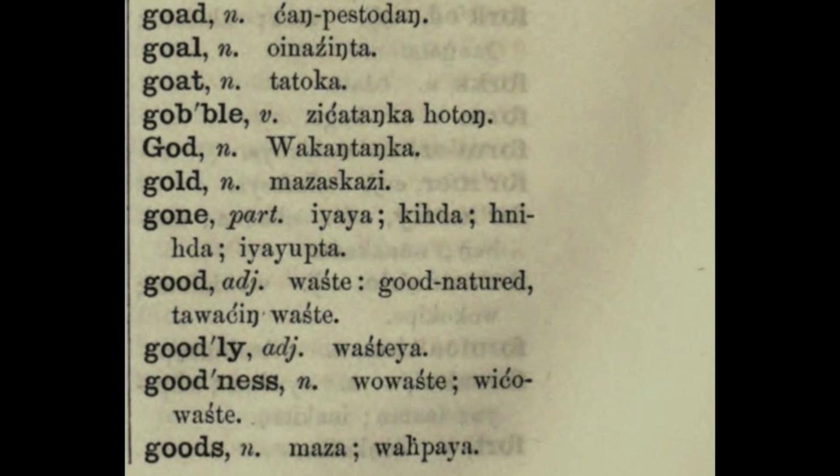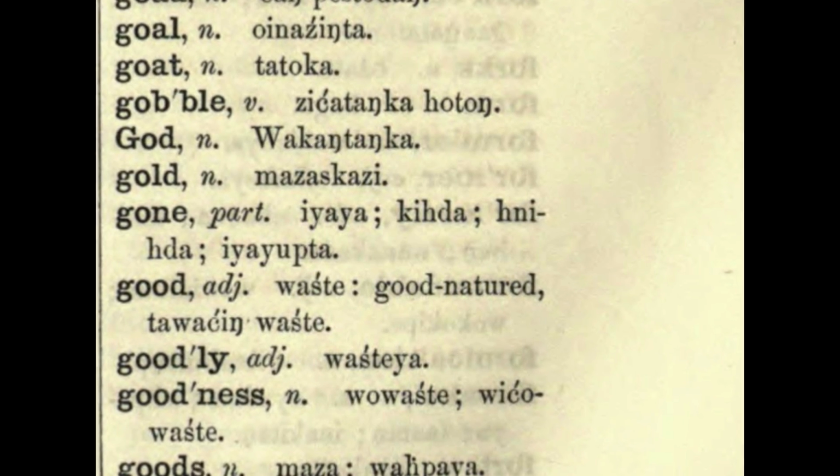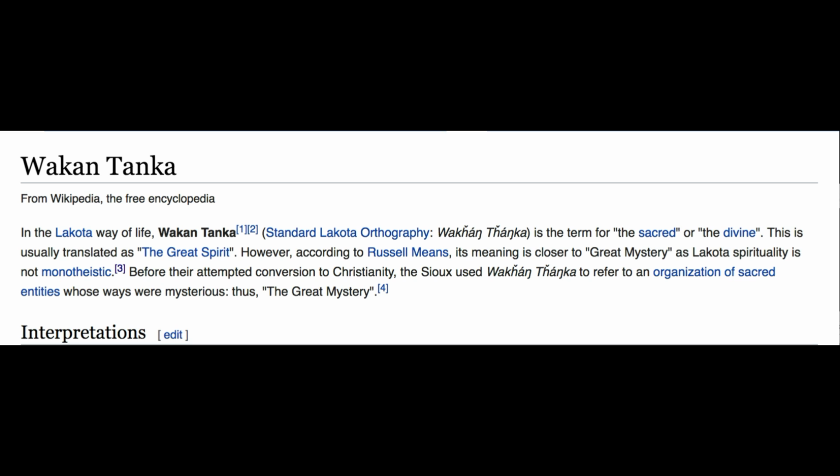And again, right here you see right next to God, it says Wakan Tanka. Again, in the Lakota way of life, Wakan Tanka is the term for the sacred or the divine. This is usually translated as the Great Spirit. Alright, so we're talking about the Great Spirit. You know how all the Native American tribes worship the Great Spirit. We're talking about the same deity, same creator.